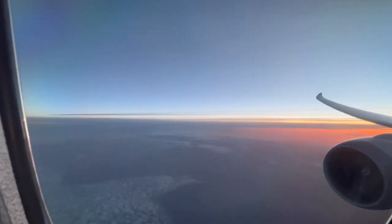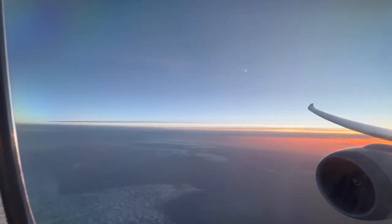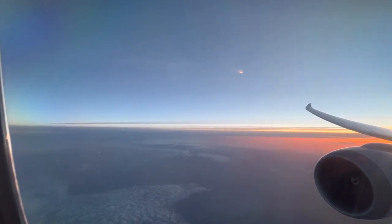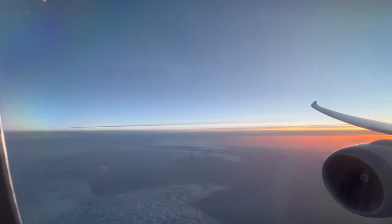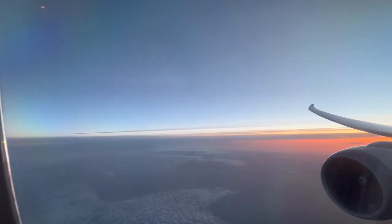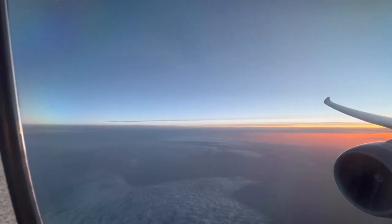And this has brought me to the end of my flight review. I was really happy with the crew on the flight. And the food was nice, the selection of drinks was awesome. This time around, I say it's one of my best flights that I flew with Etihad. And yeah, I will just come back again if I have a chance to fly with Etihad in the future.